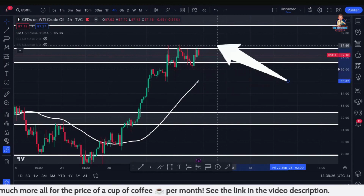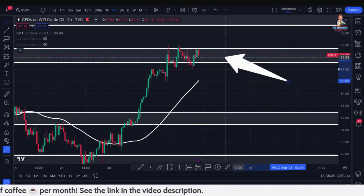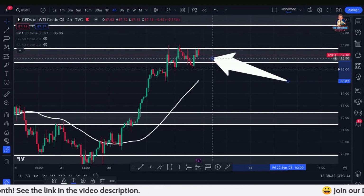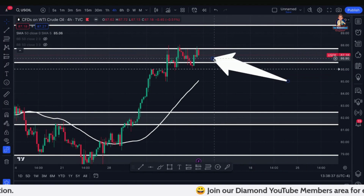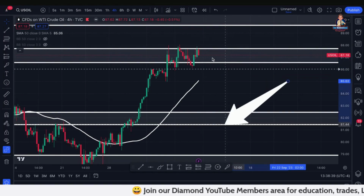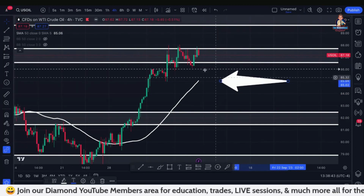But we just know that we are in a strong area that's been resisting price over the last few days. And you have to understand that so you don't get trapped in thinking you're going to buy here and then price drops all the way back down into the low 80s. So that's kind of where we are at now.